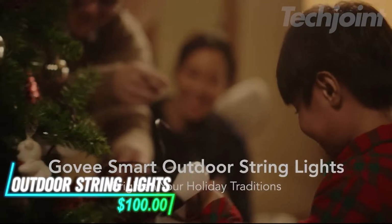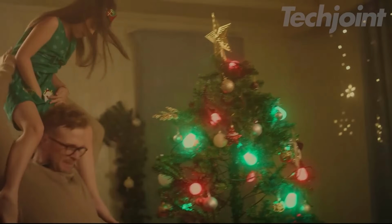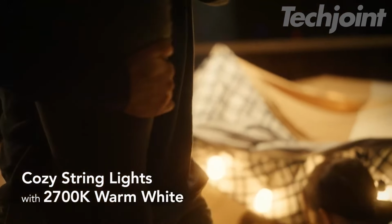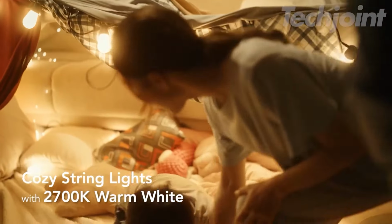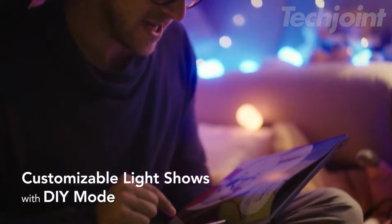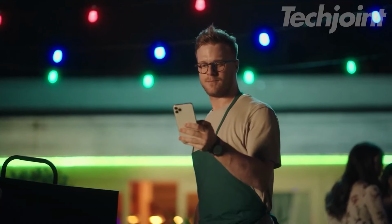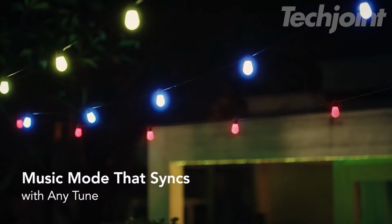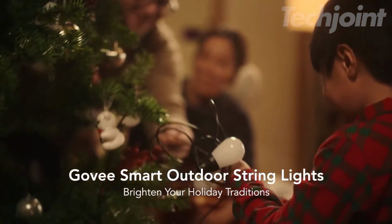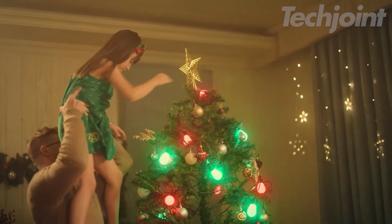This is a set of outdoor string lights that can transform your garden into a vibrant space with 16 million colors and 47 scene modes. You can customize the lighting by uploading a photo, and the app will match the colors for your Halloween decorations. The RGB feature allows each bulb to display different colors at once, adding a fun touch to your patio. With music sync mode, the lights dance along to your favorite tunes, creating a lively atmosphere. Plus, you can easily control everything through the app or with voice commands using Alexa or Google Assistant.